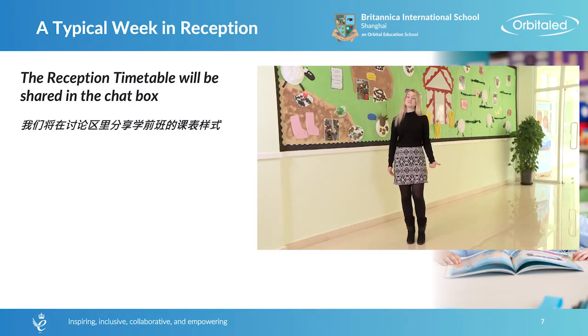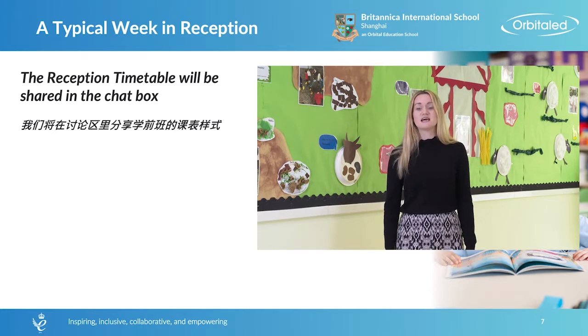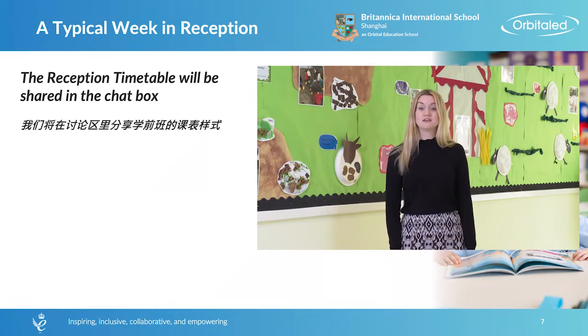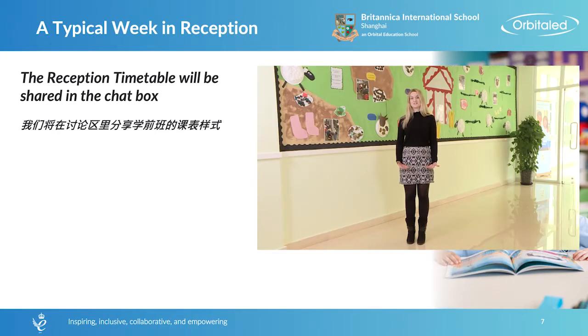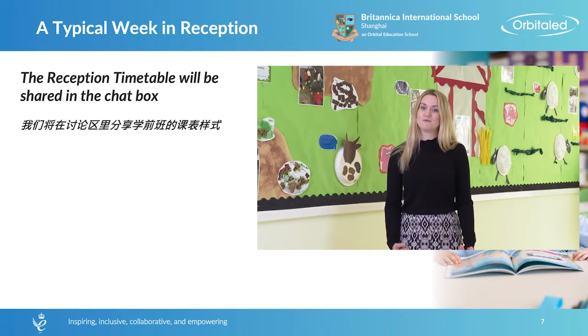As your child progresses through our early years here at Britannica, their final year in this phase is reception. Here your child is more mature, has more independence, and has gained those skills to have extra lessons within their timetable. As you can see from the timetable on screen, they have phonics in the morning. This is where they learn their reading, writing, and the letter sounds that help build ready for their time in primary. They also have mathematics and early years curriculum on top of that.